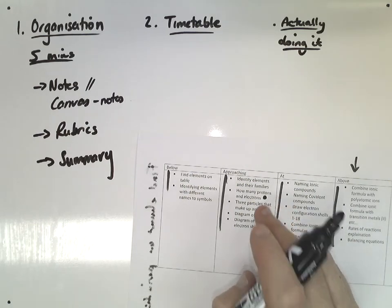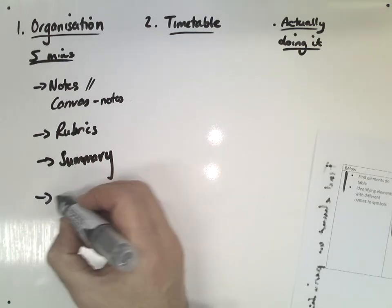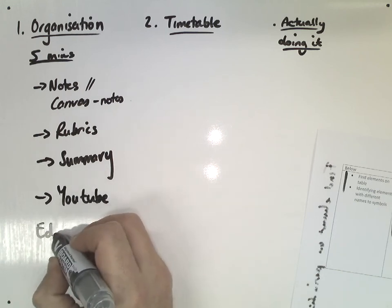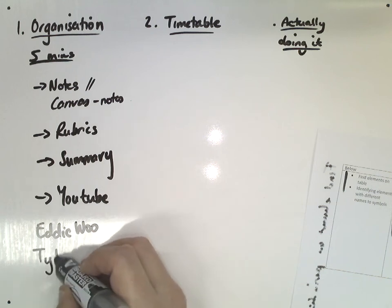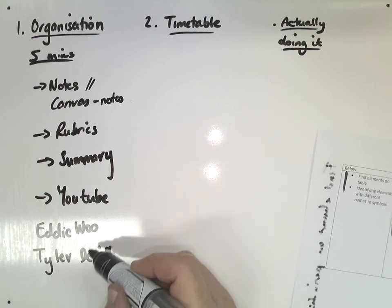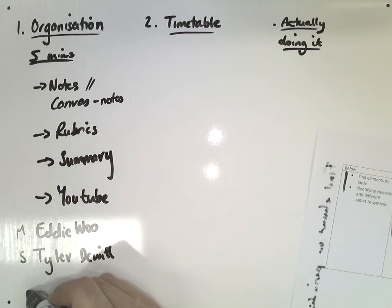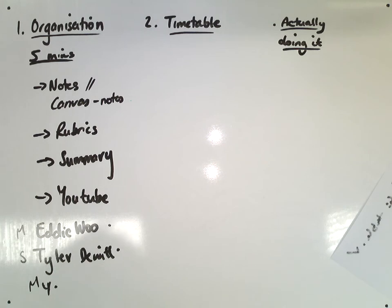You should remember how to do that, but of course, if you're stuck, then what are you actually going to do? Well, I would probably go to YouTube. Now, there's a lot of channels here. So, Eddie Wu, good for maths. I like Eddie. He explains things very well. There's Tyler DeWitt. He's very good. I think it's DeWitt. I'm not sure, but you'll find him, and he's also in Teams. There's a video in Teams that you can look at for him. So Eddie for maths, Tyler DeWitt for science. Remember, there's also mine. So there's my YouTube channel if you want to watch that. These guys are very good at YouTube. I am very not good at YouTube, so feel free to have a look at them at some stage.